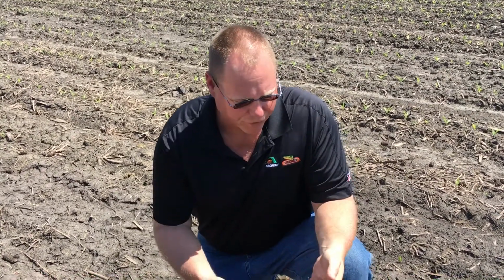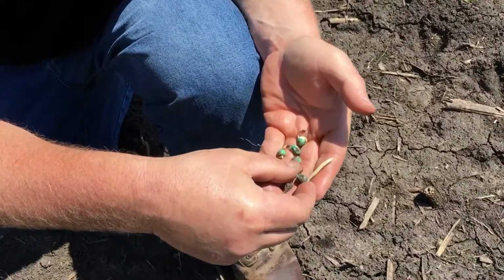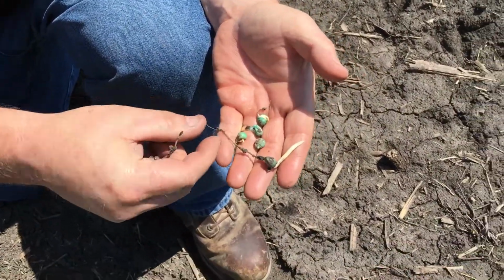We first talked a couple weeks ago, in the midst of the cold, wet spell, about the fate of ungerminated corn seeds, and wanted to follow up with what we're seeing today as far as how these fields have progressed. We're trying to make some replant decisions and stand evaluations and see what we're seeing in these fields. I've got several seeds here in my hand. Several of these came from some of the exact fields that we were in a couple weeks ago.